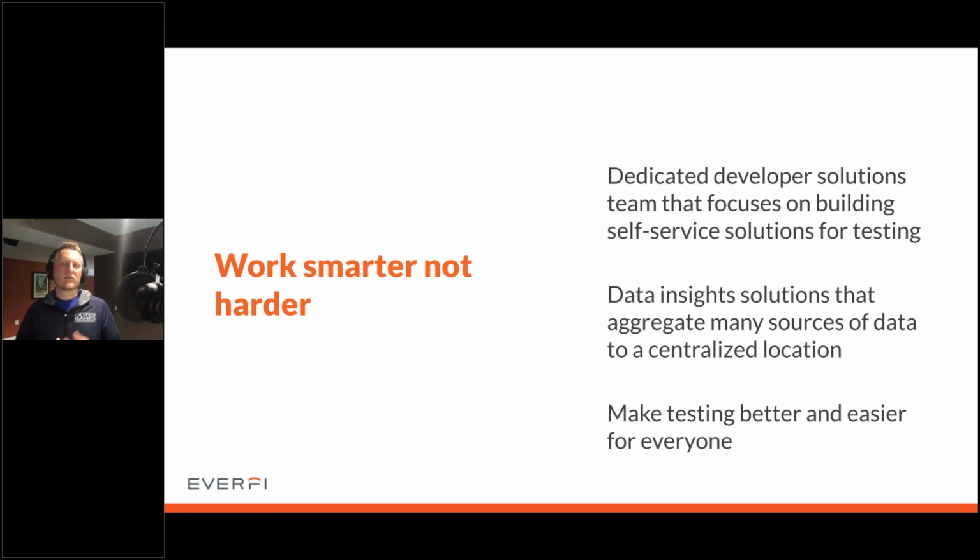The other thing is to take those data insights, as I was referring to before, and put them into a central location where everybody can visualize how you're performing. What's the health check of this application? How can I take these data insights and make them actionable from a development standpoint, or for how our users are using it, or even to drive how we target our testing? But we also have to continue to make testing better and easier for everyone. Make it so easy that anybody, even non-technical people, could understand it and maybe even contribute to the actual automation.